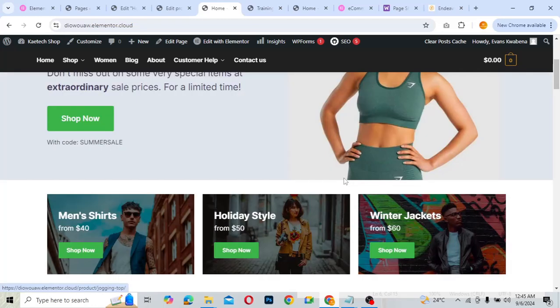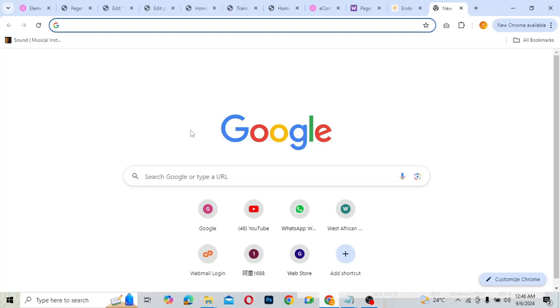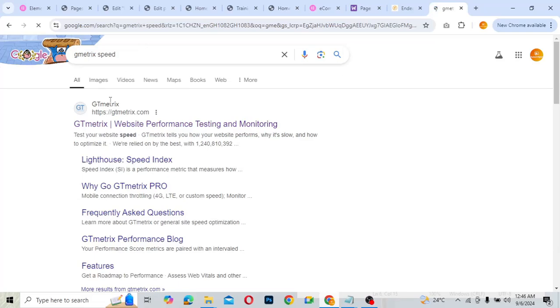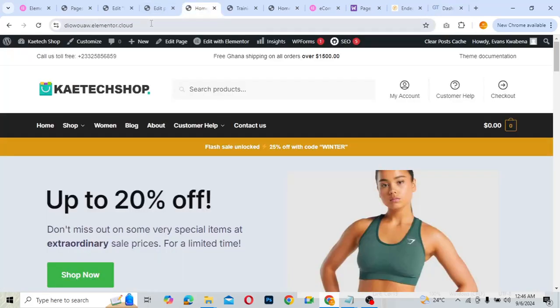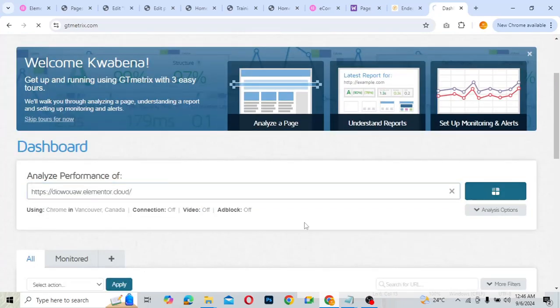Now this is how you can create an e-commerce website with Elementor e-commerce hosting, or Elementor WooCommerce hosting with WordPress. Okay, so this is very easy to do, and the website is very fast. Now let's check the website again and see how fast it is. So I'm going to go back over here and then go to GTmetrix. I want to check the speed of this particular website and see how fast it is. I'm going to just copy the website link, put it over here and click on analyze.